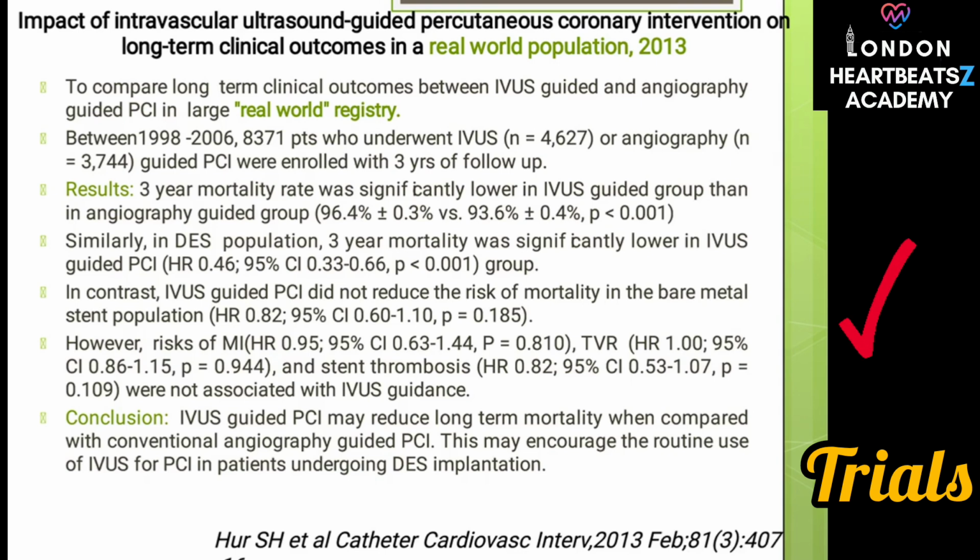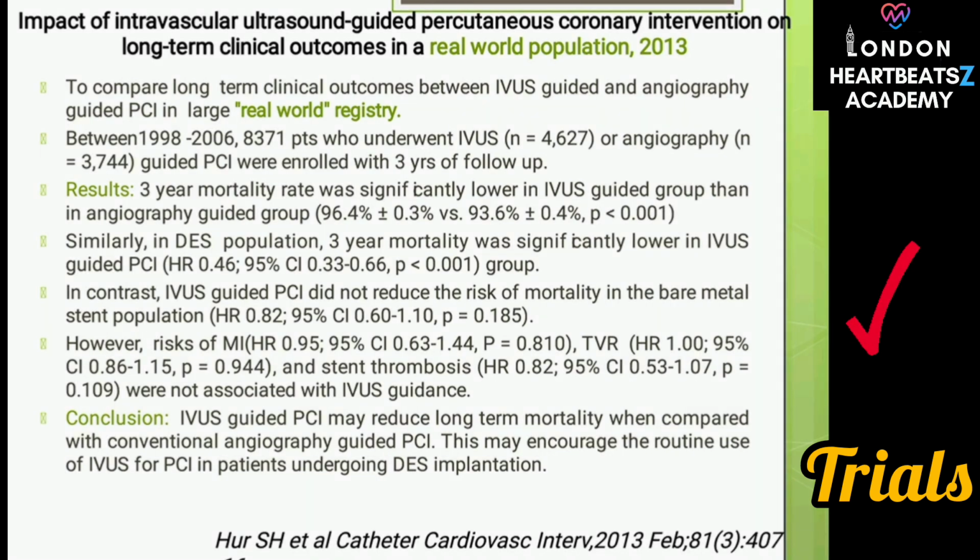Finally, the review mentions a registry-based study from 2013 that looked at the long-term clinical outcomes of IVUS-guided versus angiography-guided PCI in a real-world population. What did this large-scale analysis suggest about the potential long-term benefits of IVUS guidance, particularly with drug-eluting stents? This was a large registry study comparing outcomes of IVUS-guided, over 4,600 patients, versus angiography-guided, over 3,700 patients, PCI, performed between 1998 and 2006 with a follow-up of 3 years. Real-world data, long follow-up.